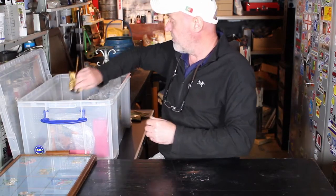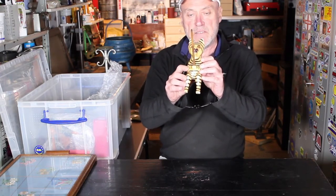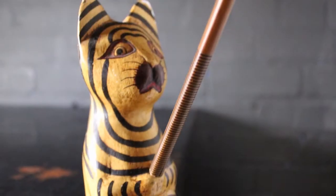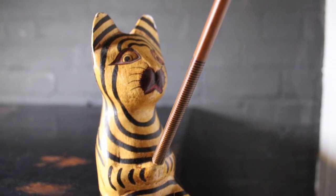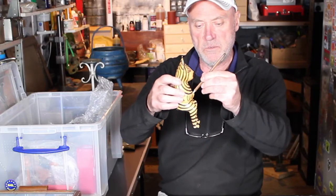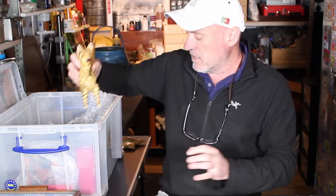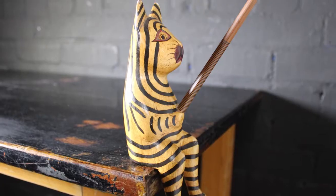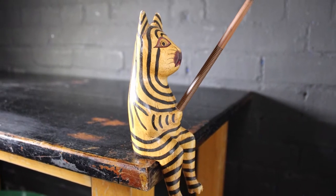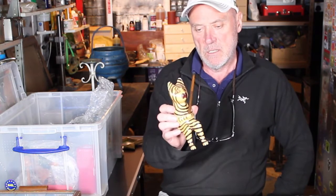Next out we have, well, this is a bit unusual, we have a fishing tiger. Wood, Asian made, Southeast Asia, Thailand I would have thought. Removable fishing rod, would have had a cord and a fish on the end, and the idea is that he sits, or she I suppose, they sit on a shelf and fish off the edge. So nice little decorative item, about £10 again, resale value.